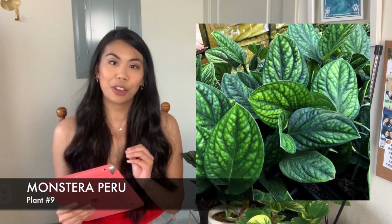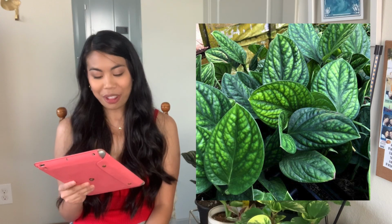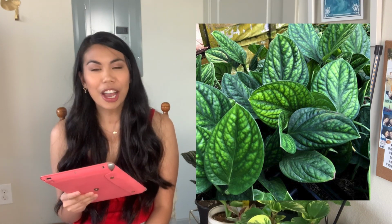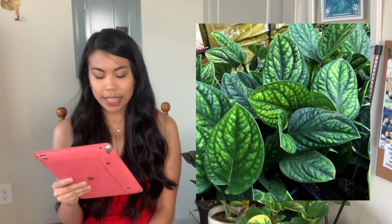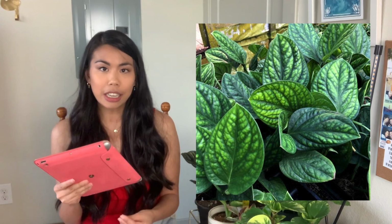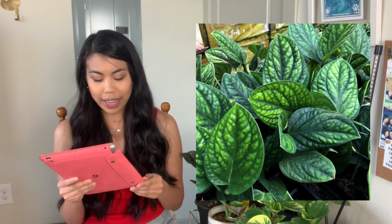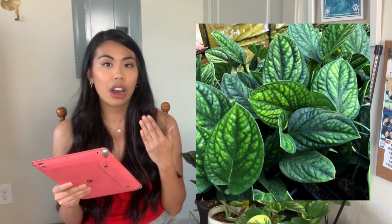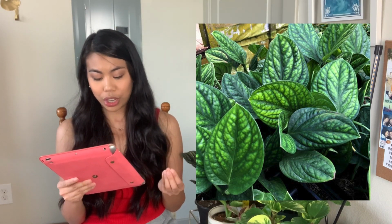Now, this is a little bit different, I think, in my style versus all the other plants in my wish list, but I really think this plant is cool and kind of for the same reasons as the Alocasia dragon scale. The veins on this plant look very deep. It looks like it has deep ridges, like I mentioned before with the dragon scale, and you can see the contrast in the veins to the leaf color itself, which I think it's really cool.